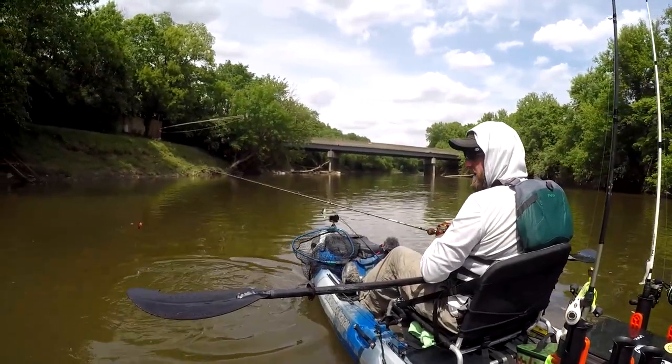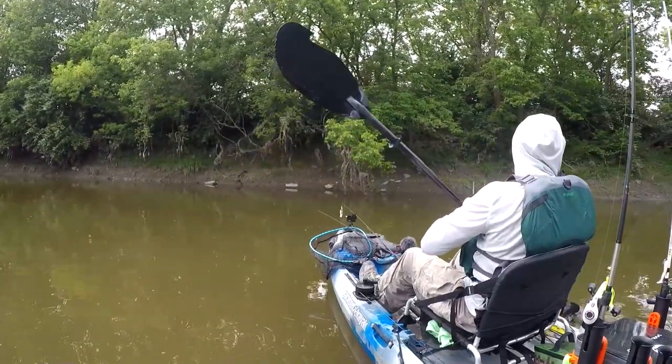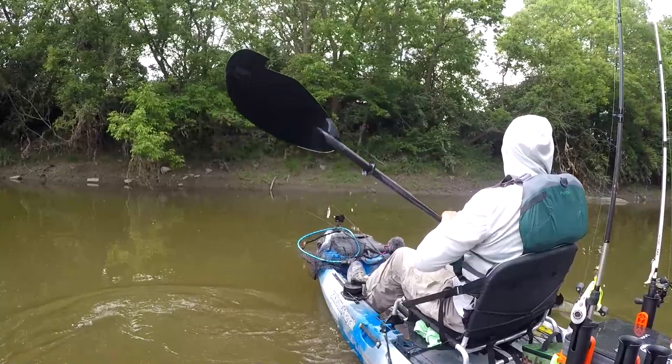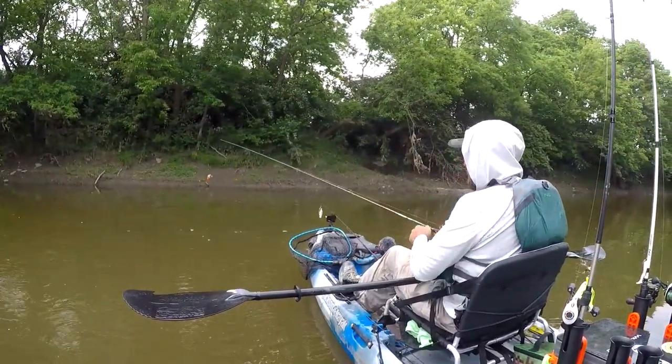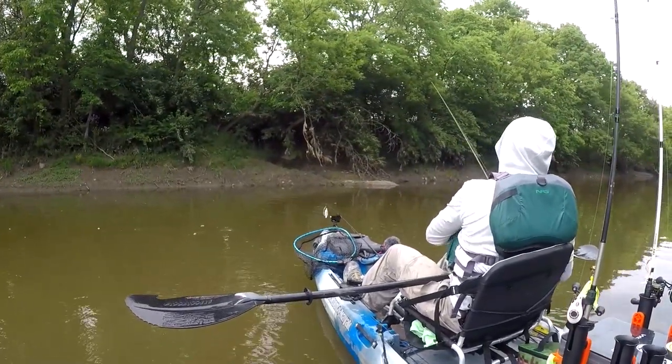What the hell was that? Man, whatever that was, it was big. Kind of wish it would have gotten more of the bait when it swiped at it right at the boat. The other hope is that I got it on camera, so I'll be able to see what it was then.